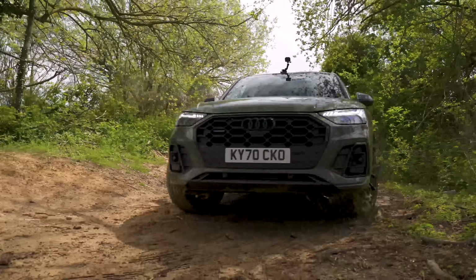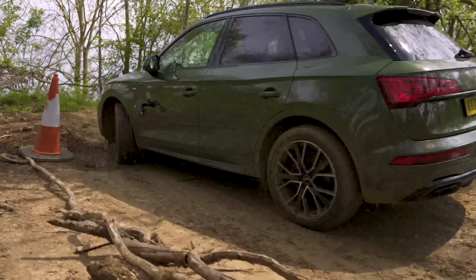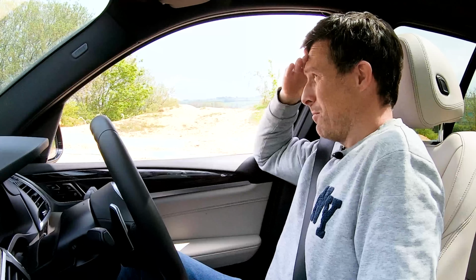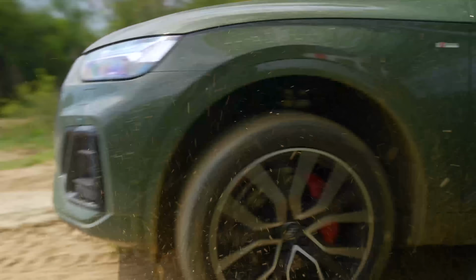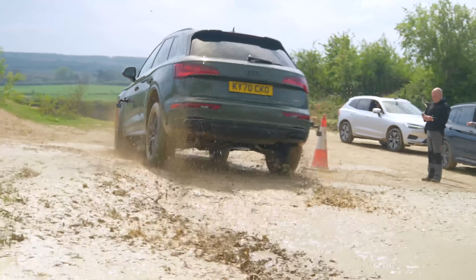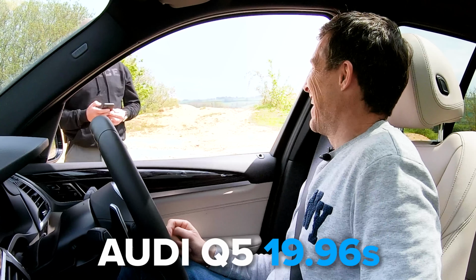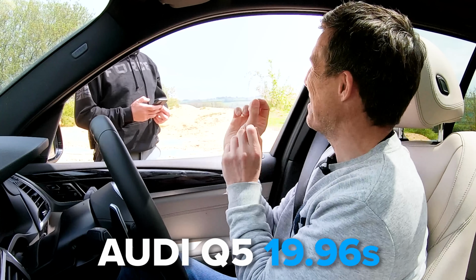He seems quite competitive, the guy in the Audi. He's absolutely flown up there. They're all making it around the top pretty nice and easily. This is the tip. Oh, I heard it. I heard that bottom. That did just grind out a bit. I can see the mark on the front bumper. What was that? 19.96. Oh, just a little bit behind.